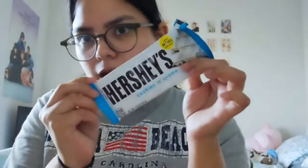So, I just got snacks. So, I'm just going to show you these popcorn. They're not the best popcorn, but they're pretty good. So, you could drop Dollar Tree on the popcorn. And I got Hershey's. Got two of them, but they got melted in the car because it's freaking hot outside. So, the other one's in the fridge.